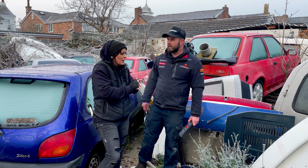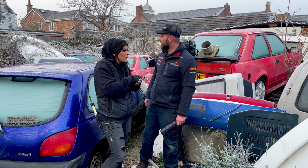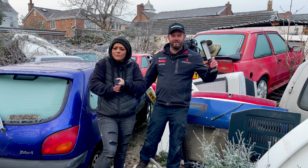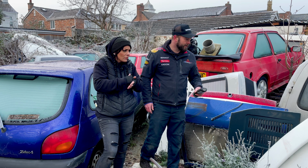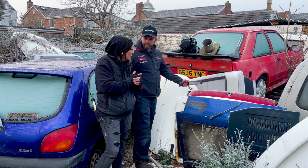Impressive, really, really impressive. This has been really cool. We've been here for a few hours now, haven't we? But you could spend days here. So we've tried our best to take you around. You've had a look inside. We've shown you around the yard. And everywhere you look, there's a Peugeot 205 GTI bootleg.